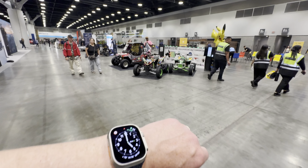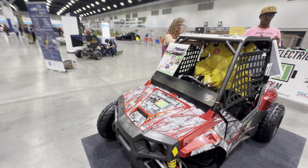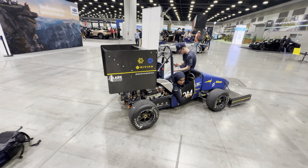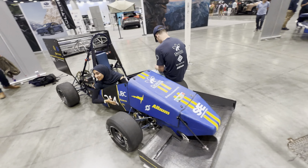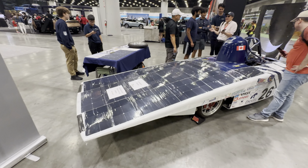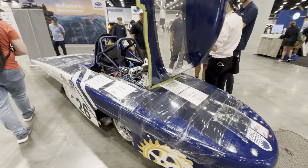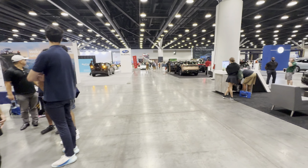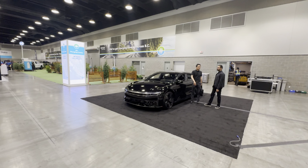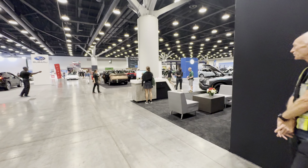Kingston's Electric. Oh boy. I got 2 minutes to finish my walk around. I think I'll actually pull it off. University of British Columbia. Really cool race car. And here's a solar one. Wrapped up for a little protection. From the University of British Columbia. Lucid. Lucid has taken down their panels, but they're really good. Had an excellent look at their vehicle earlier. The Lucid Air.